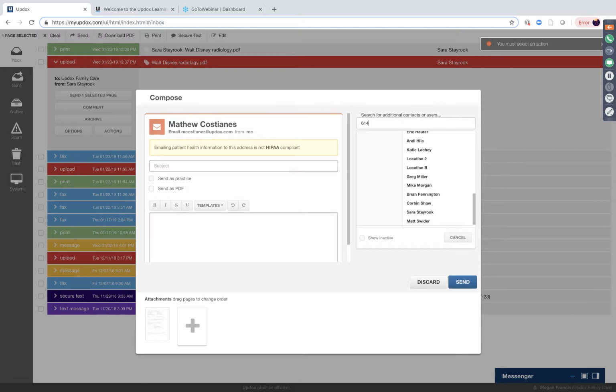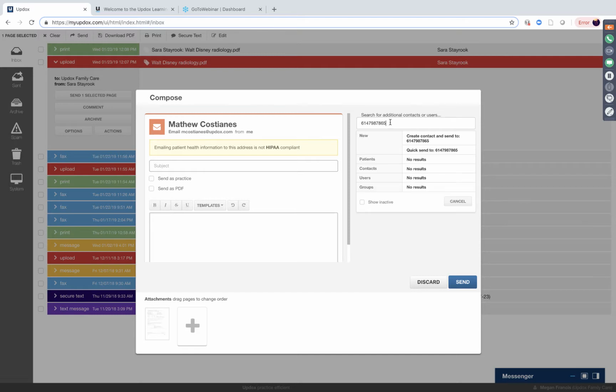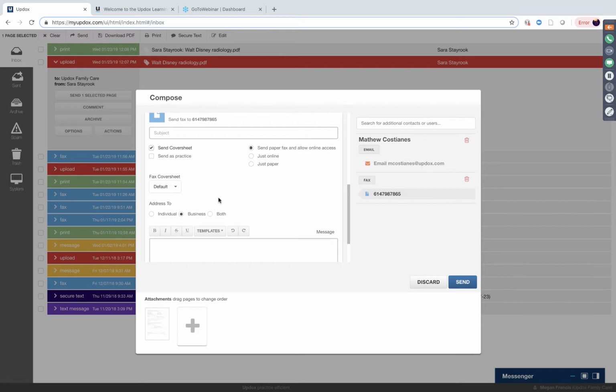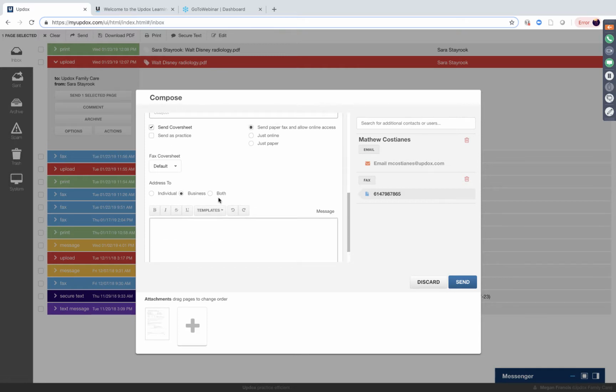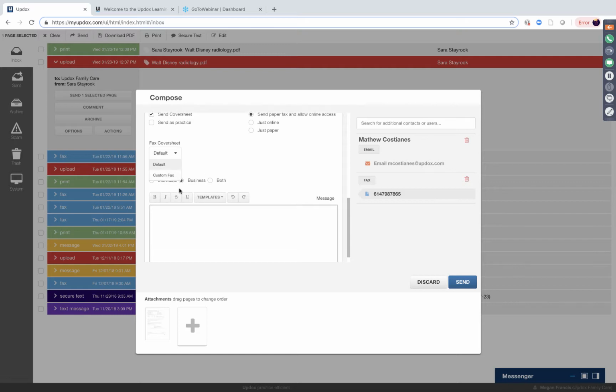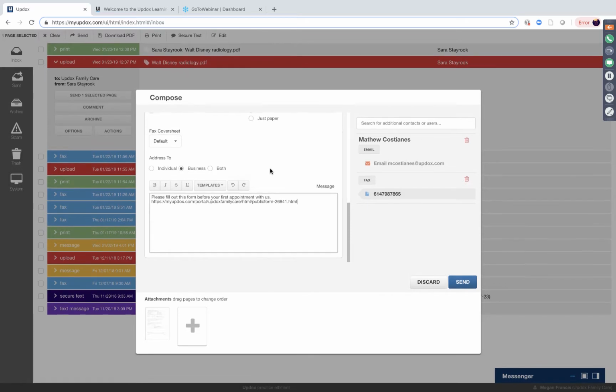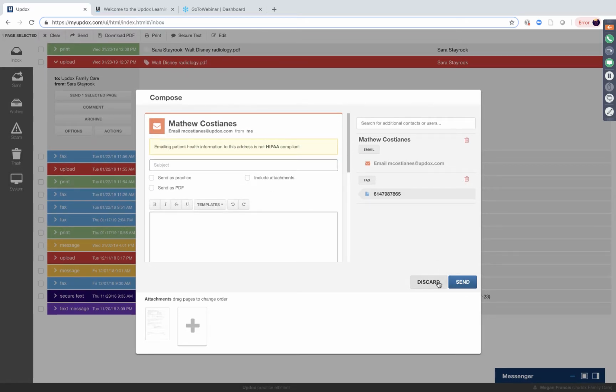And then if you wanted to also fax something over the same document, you can create the contact for them in your address book really easily from the same screen, or you can also just quickly send. With your cover sheets already in Updox, it makes it very, very easy. We also provide you with different templates. So if you're constantly sending referrals and sending the same message but having to type it out every single time, you can customize a templated referral sheet that will send over directly with your message, or a new patient registration. You can do that here. So what this allows you to do is execute on simultaneous actions in one screen, making it very, very easy and efficient for your staff.